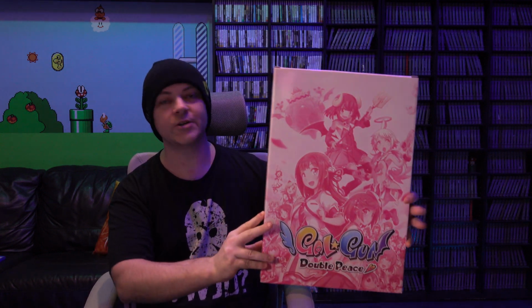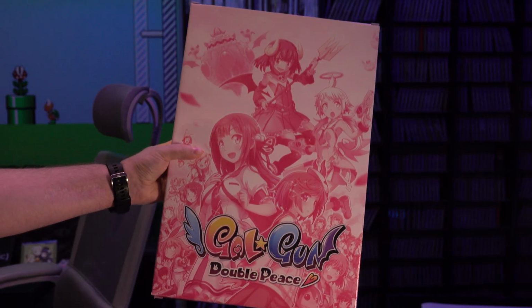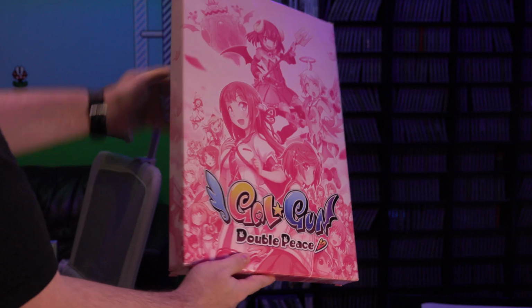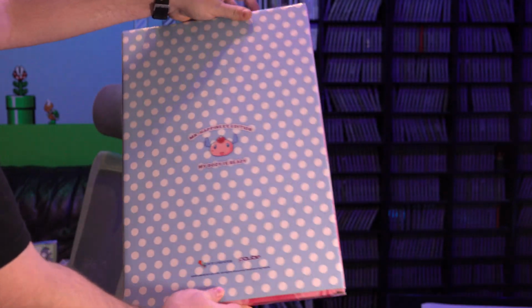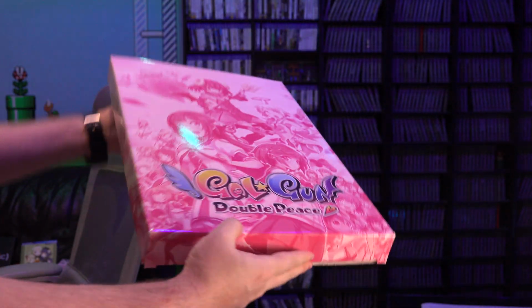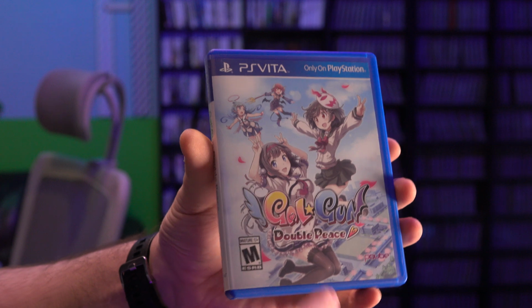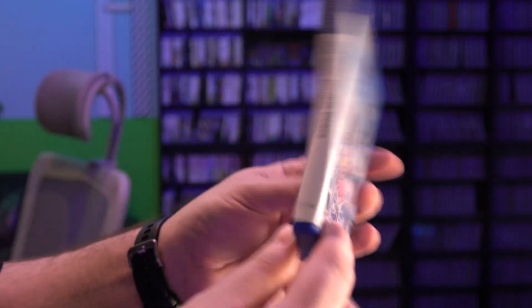Number 4 is Galgun Double Piece Mr. Happiness Edition. Now what makes this one so outrageous is just the size of the box. This one was very difficult to ship, and it actually was pretty expensive to ship as well, as you might expect. The price on this was $95 US, but I had to get overseas shipping, which brought the price up quite considerably. This is definitely one of the tallest limited editions on the PlayStation Vita, but that's not the only thing that makes this limited edition so noteworthy.